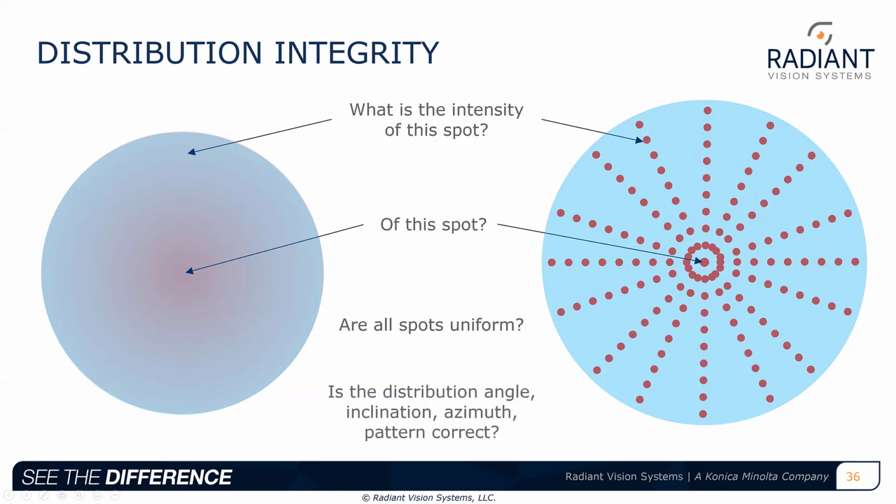And finally, we want to look at the source's beam distribution and verify that it is the right shape, not just a circular distribution, but an angular space as well. Is the intensity correct in terms of azimuth or inclination? Is it achieving the right peaks that we're looking for in its distribution? If we're really looking to evaluate a structured light pattern, we maybe want to understand if all the dots are present. Are any of the dots in the wrong place? Is each sub-pattern of the pattern correct? For instance, are these lines of the dots the same distance apart in each section? There's a lot to really take into consideration as we look at the distribution of IR light.